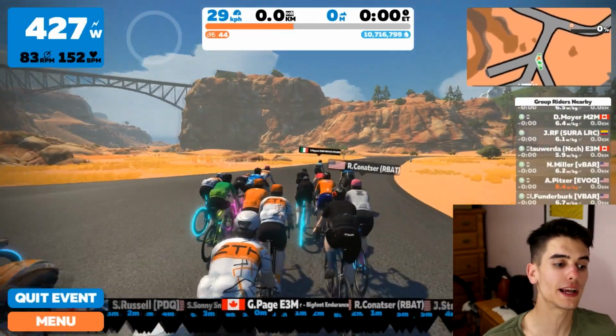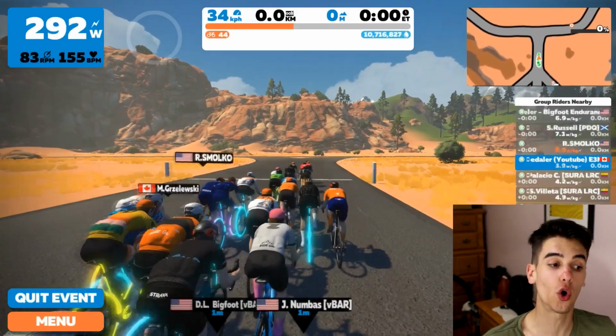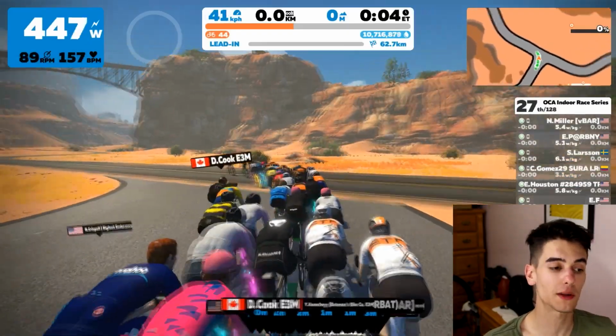You can see right now my wattage is almost 400 watts. 440, and I'm just trying to make sure that I hold on to a front position. That's really important at the beginning of the race. You don't want to lose the draft, meaning you don't want to be at the back of the group, because it becomes harder to move up, especially once the pace picks up.